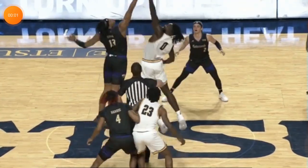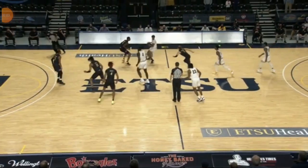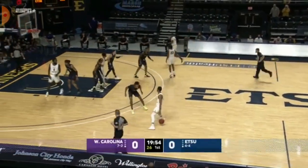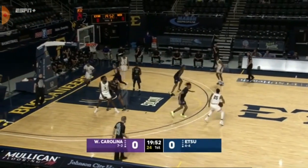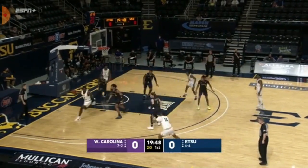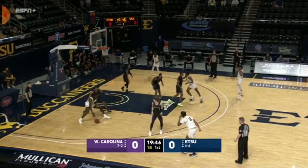And Cork is in the jump circle against Adeke. And the tip is won by Adeke, and gaining possession is Monsanto. And here's Brewer in that point forward type position that we may see him in a lot tonight. Adeke, early post touch, knocked away by Cork.